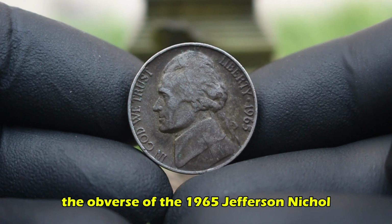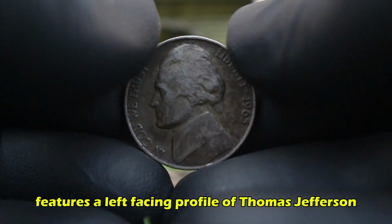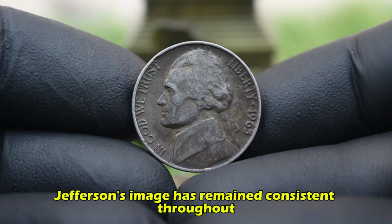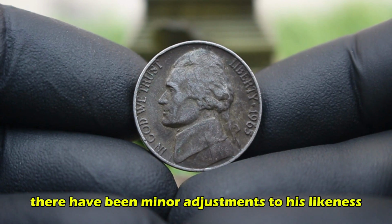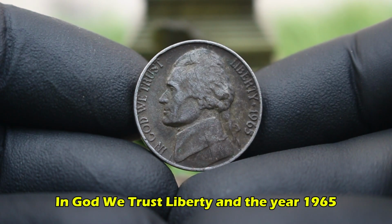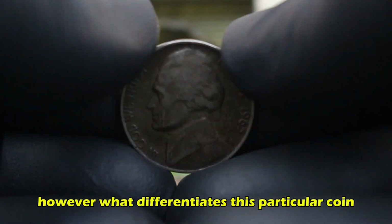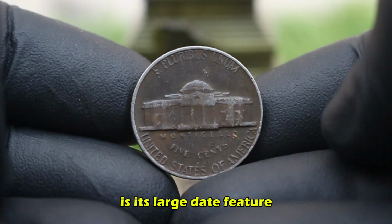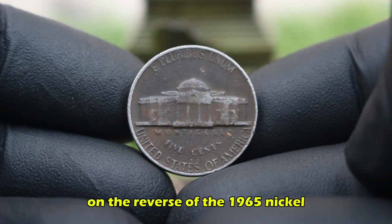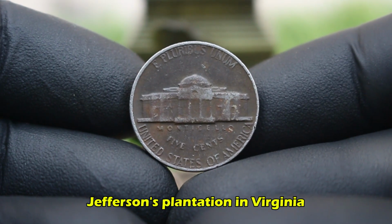The obverse of the 1965 Jefferson nickel features a left-facing profile of Thomas Jefferson, the third President of the United States. Jefferson's image has remained consistent throughout the series, though there have been minor adjustments to his likeness over the years. The inscription on the obverse reads, "In God We Trust, Liberty," and the year 1965. However, what differentiates this particular coin is its large date feature, which stands out more prominently compared to the standard version.